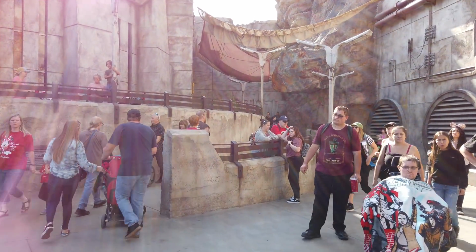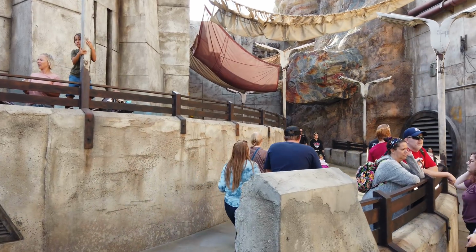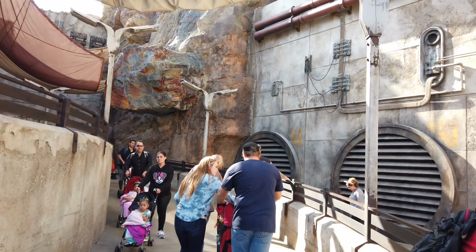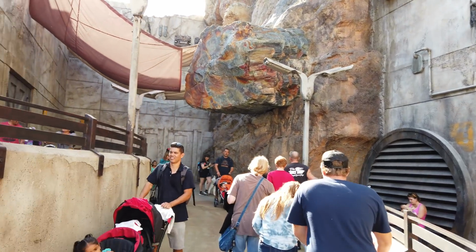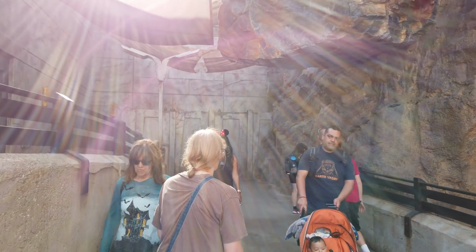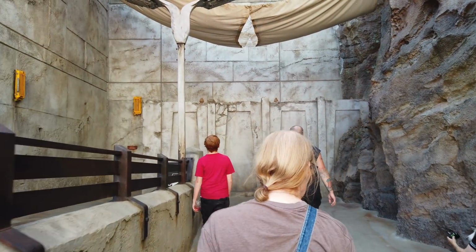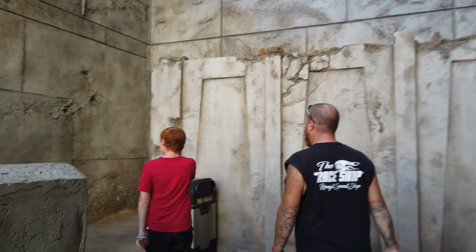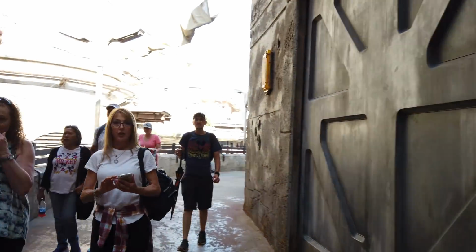If you want to see more about that ride, I've got a whole video where I shot the entire ride. But even the line, just walking through the ride, is pretty neat. If you take the single rider line, then you actually don't go through the whole line, which is kind of a bummer, because actually walking through the line, I think, is a part of the ride itself. So here I'm walking up the ramp, and we're going to go up to Docking Bay 7. Docking Bay 7 is one of 2 restaurants.